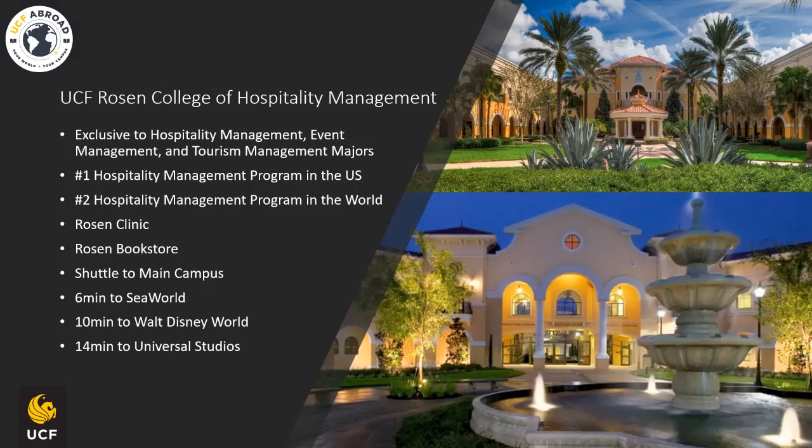It is absolutely beautiful and by far our best looking campus and one of the best looking spots in Orlando. Rosen Hospitality is actually the number one hospitality management program in the United States and the number two hospitality management program in the world. So if you're coming here as a hospitality major, you'll be getting a top-notch education.